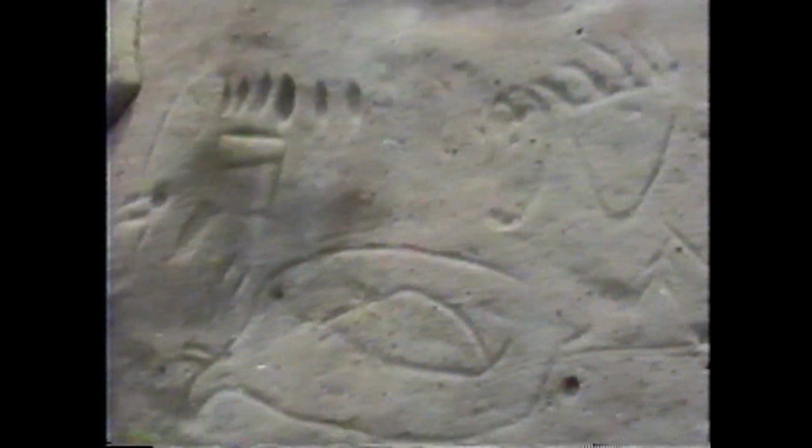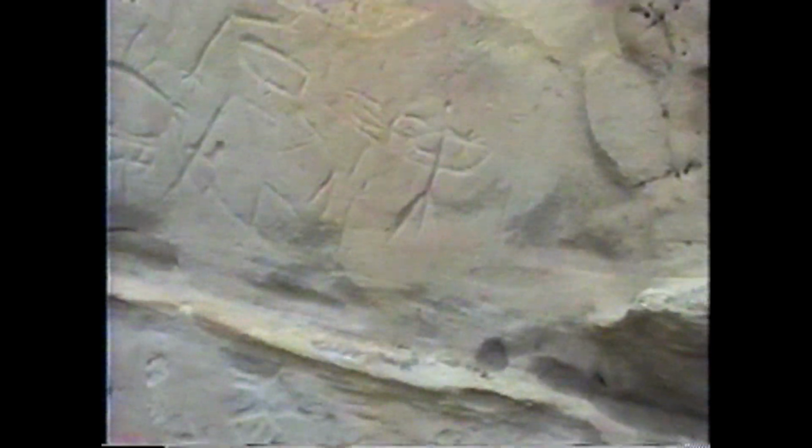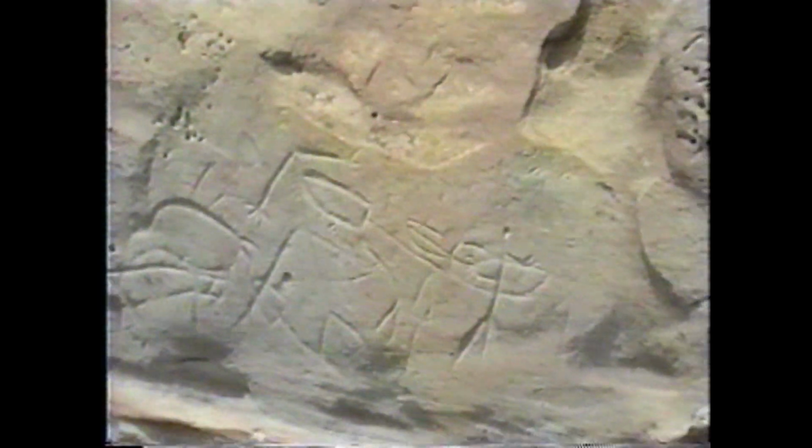We look at some grizzly bear tracks and other kinds of tracks on this hillside, even some little baby papoose tracks. There's some kind of a spirit. Grandpa, there's some kind of a spirit here. Yeah, there's all kinds of things here, isn't there?